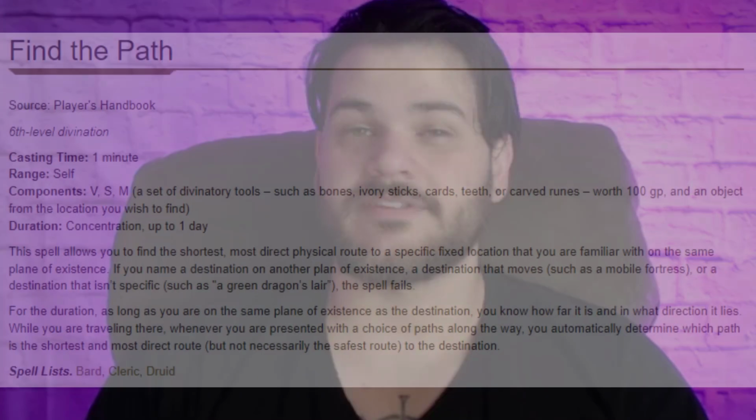So I do think it's outshone as far as a fight-winning spell goes, but that doesn't necessarily make me happy because I really do like this spell. I like its flavor and I think it's cool. So despite it not being the most powerful of spells, it is still good, and I do think it's cool, but power level is lower than I'd like. Next up is Find the Path.